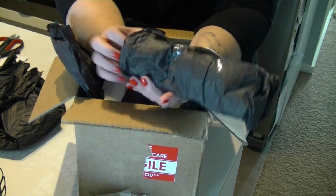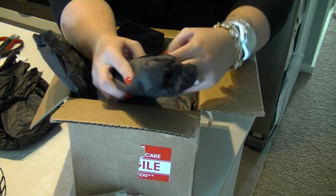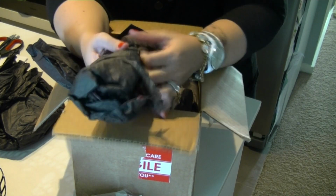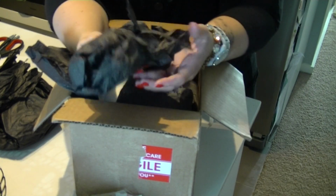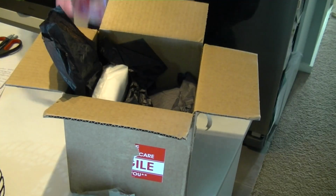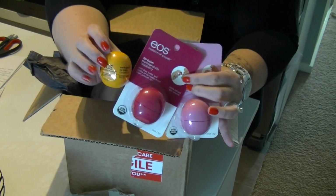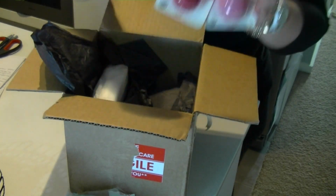Okay, so first package I've got here. It's great that they've packaged everything really well. The last thing you want to do is have something shipped over and it get cracked or broken. So the first package I have are some EOS lip balms. Now these were from Walmart.